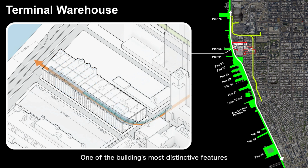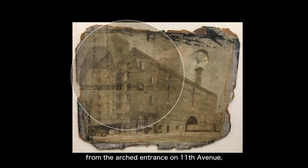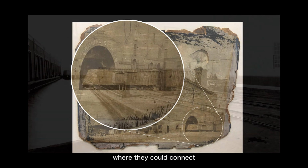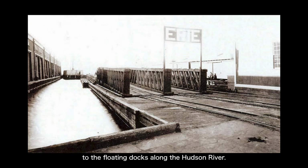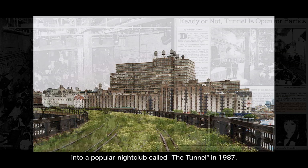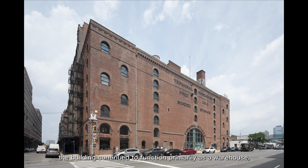One of the building's most distinctive features is the tunnel running through the middle of the ground floor. This allowed trains to enter from the arched entrance on 11th Avenue, pass through the building, and exit onto 12th Avenue, where they could connect to the floating docks along the Hudson River. After rail transport in the area declined, this tunnel was transformed into a popular nightclub called The Tunnel in 1987. In the early 21st century, the building continued to function primarily as a warehouse, with some sections converted into office space.